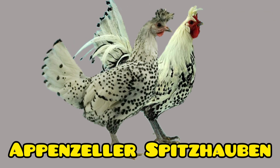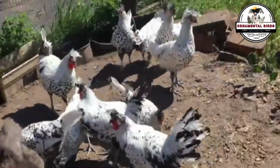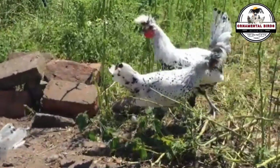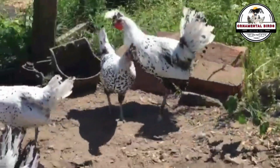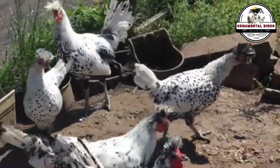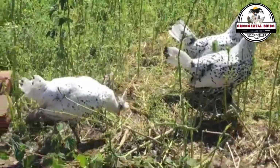13. Appenzeller Spitzhauben breed. The Appenzeller Spitzhauben chicken is a Swiss ornamental breed. It is a light breed, with roosters weighing 3.3 to 4 pounds and hens weighing 2.9 to 3.5 pounds. Its egg-laying capacity is moderate, with a production of 150 to 180 eggs per year. Its main value lies in its appearance and its resistance to cold.